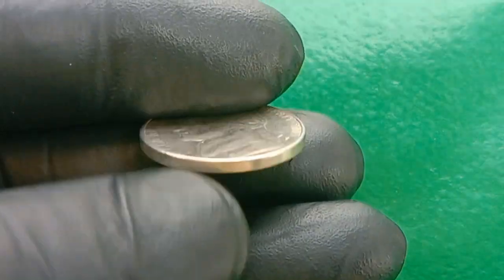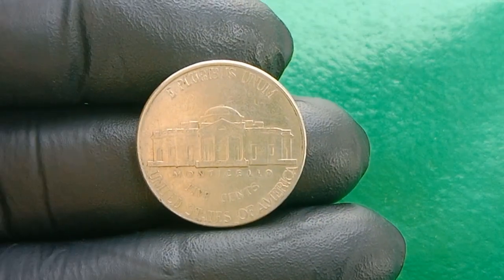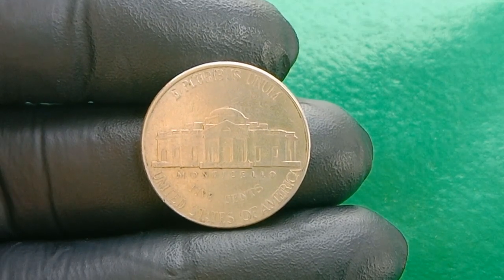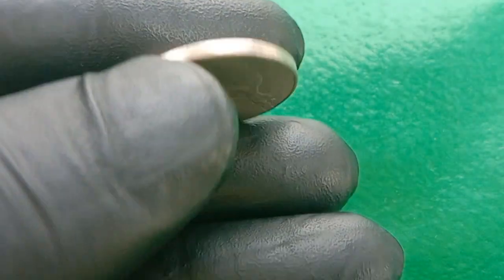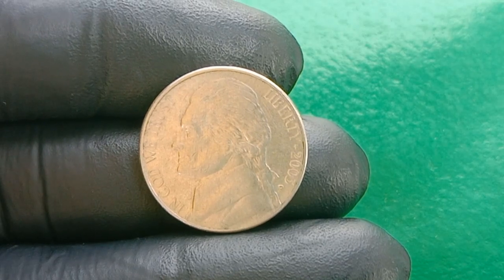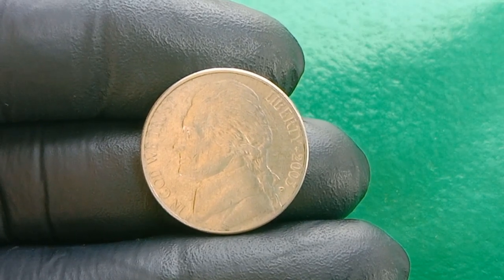This is not your run-of-the-mill die deterioration or minor machine doubling. This is a crisp, well-defined doubling, unmistakably visible under magnification, with sharp notches on the letters and date that indicate a true die error rather than simple post-mint damage. But that's just scratching the surface.